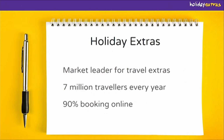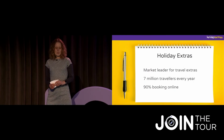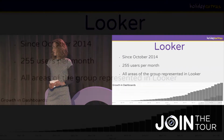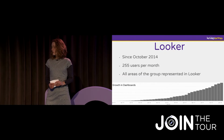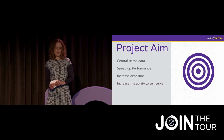We're Holiday Extras. We're the UK's market leader in travel extras, with airport hotels, parking and lounges as some of our core offerings. We make arrangements for 7 million travellers every year. We've been working with Looker since October 2014. We have over 250 users accessing it every month. They have created 1,200 dashboards and 2,000 looks, and they have access to both generic and bespoke data sets.